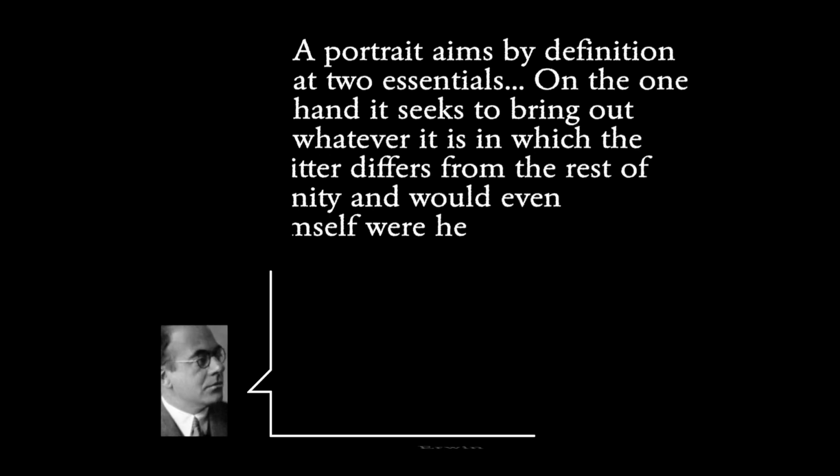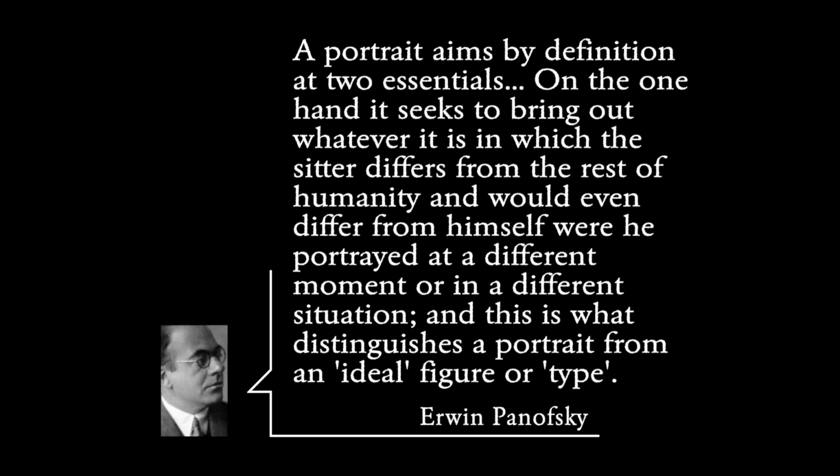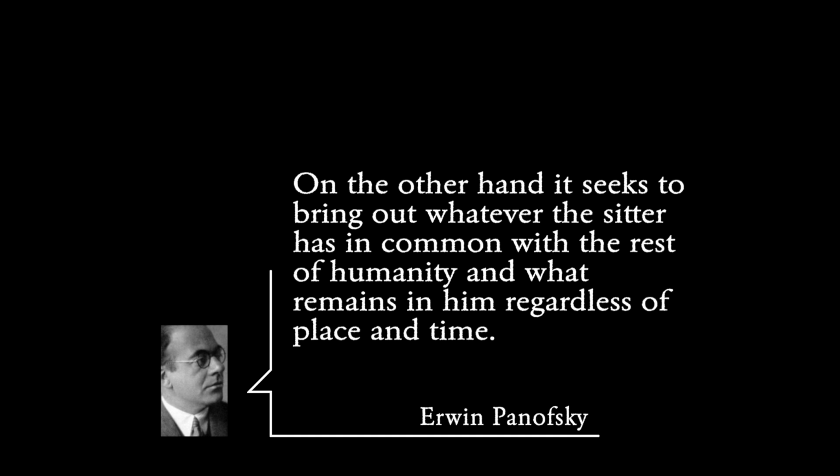But there's more. I think one of the truly interesting parts of portraiture is, as the art historian Erwin Panofsky observed, a portrait aims by definition at two essentials. On the one hand, it seeks to bring out whatever it is in which the sitter differs from the rest of humanity and would even differ from himself were he portrayed at a different moment or in a different situation. And this is what distinguishes a portrait from an ideal figure or type. On the other hand, it seeks to bring out whatever the sitter has in common with the rest of humanity and what remains in him regardless of place and time.